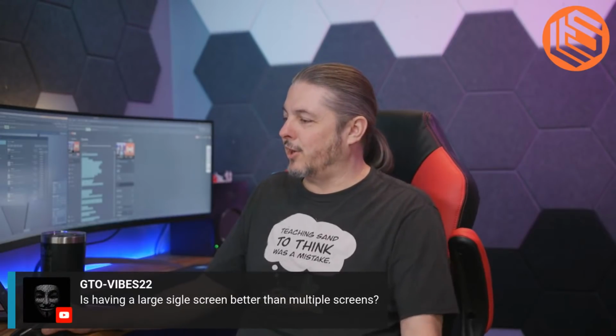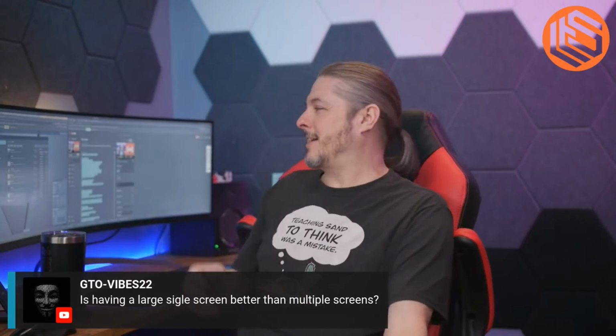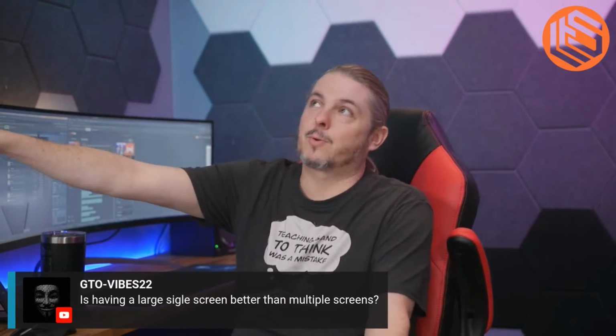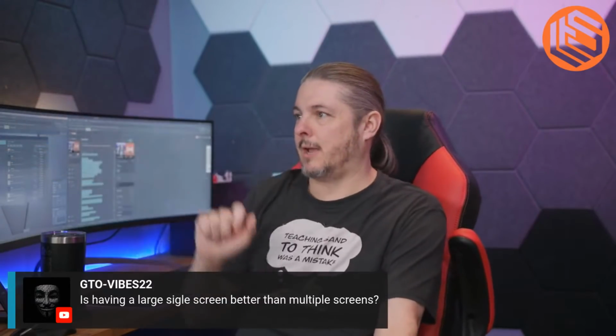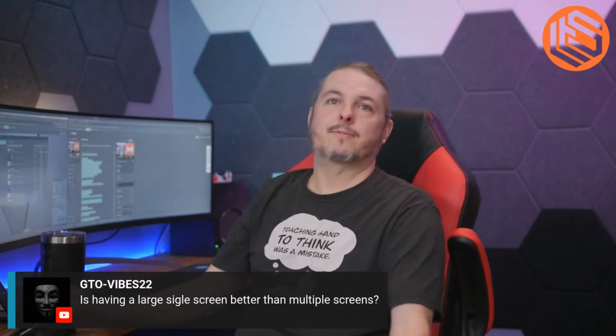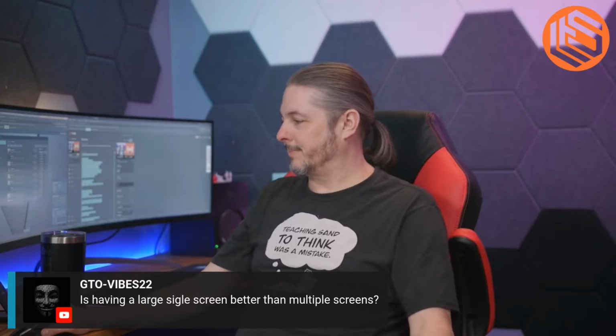Is having a large single screen better than multiple screens? Yes. I have actually two. I have the one big screen here, and then I have another. It's going to be a 25-inch one soon, but right now this is a 21-inch or 22-inch one that I have. It's just out of frame. But I think one big screen's awesome.